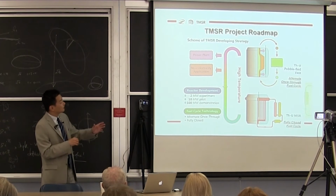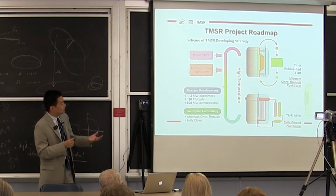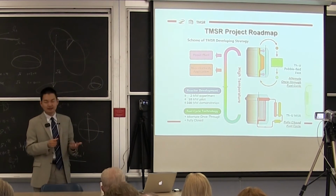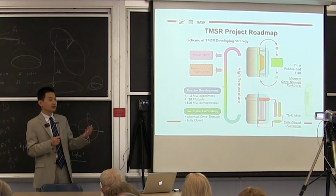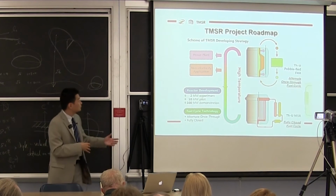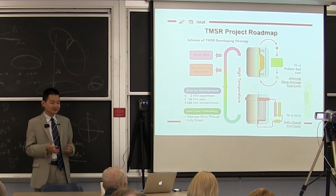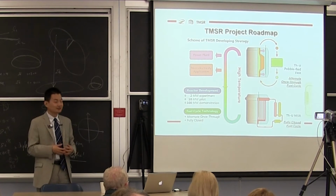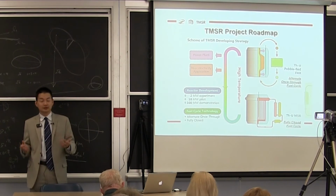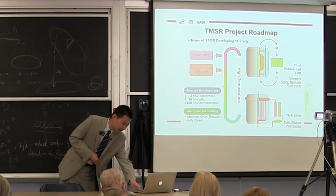A fully closed fuel cycle depends on when we can solve the problem of online reprocessing. Also, we're hoping we can convince some company to use this technology for either electricity generation or non-electricity applications. So we're working on that.